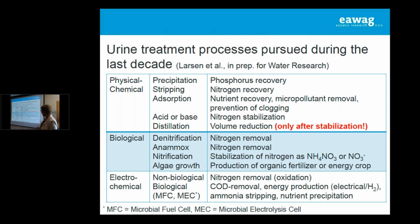We started with membrane processes because we thought that was really interesting, but we didn't get very far with them. We were doing some biological treatment, and I'm going to talk about that, specifically nitrification, the stabilization of nitrogen as ammonium nitrate, or as nitrate, so that we would not lose the ammonia in the urine, which has a very high pH.